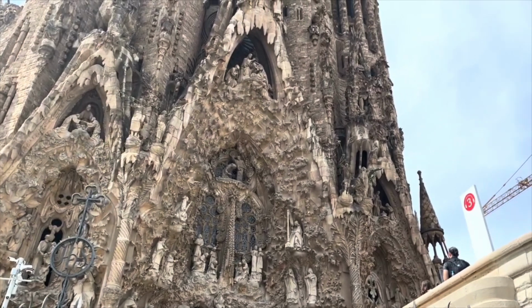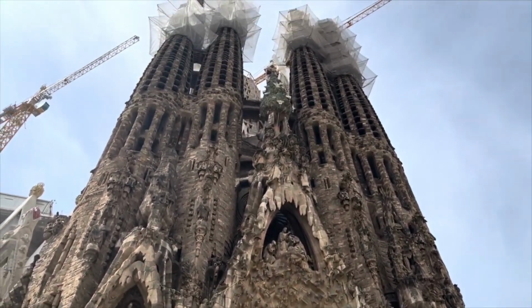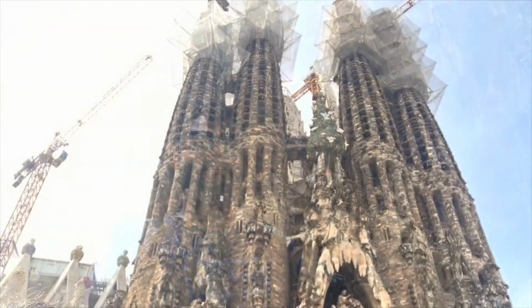You can get down here and walk around, so the travel money is saved if you plan this guided tour accordingly with your hop on hop off bus trip. You can check out that link.